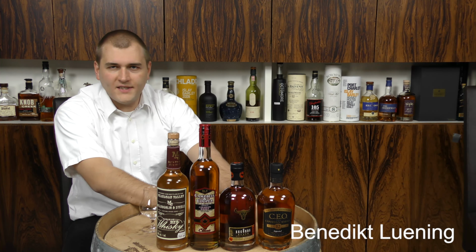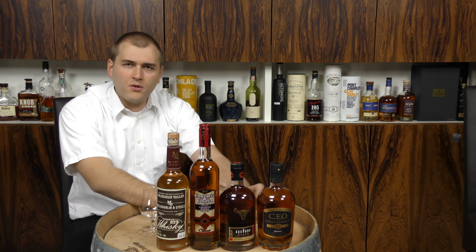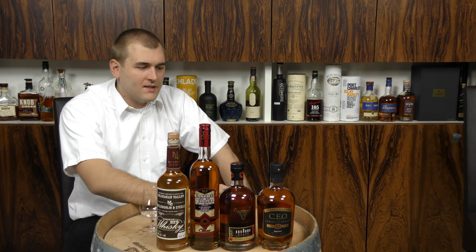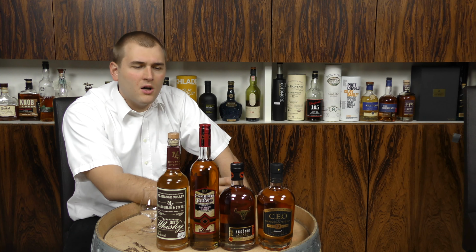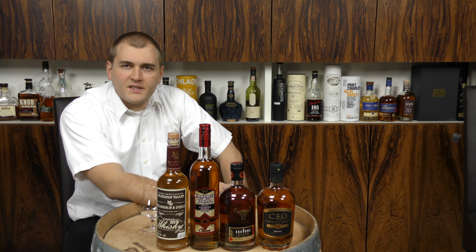Today we have 4 whiskies on the cask, and they are all Canadian whiskies. These Canadian whiskies don't belong to one distillery. They are just 4 Canadian whiskies we got, and we're gonna try all the different ones. They're not connected, so we're gonna taste them individually and find out what is about all these Canadian whiskies.